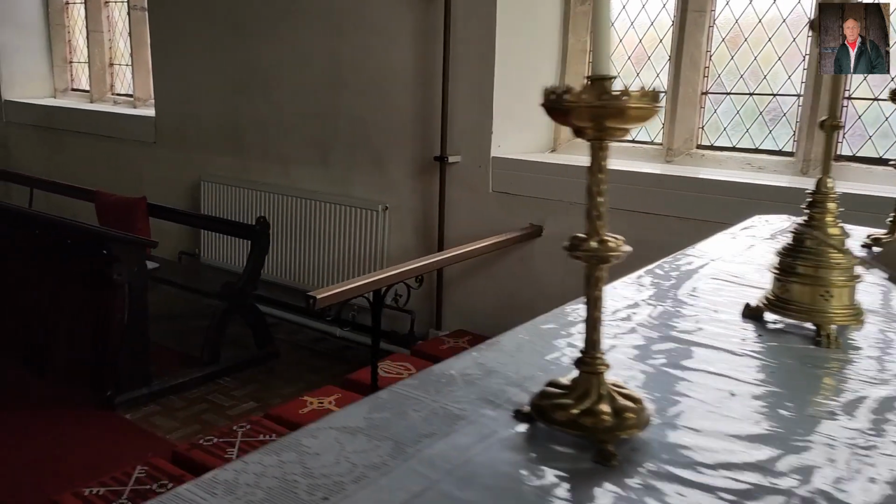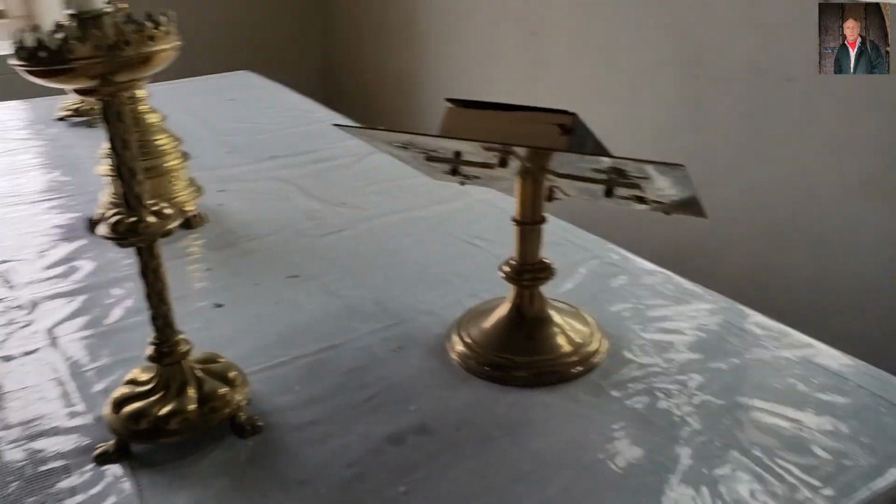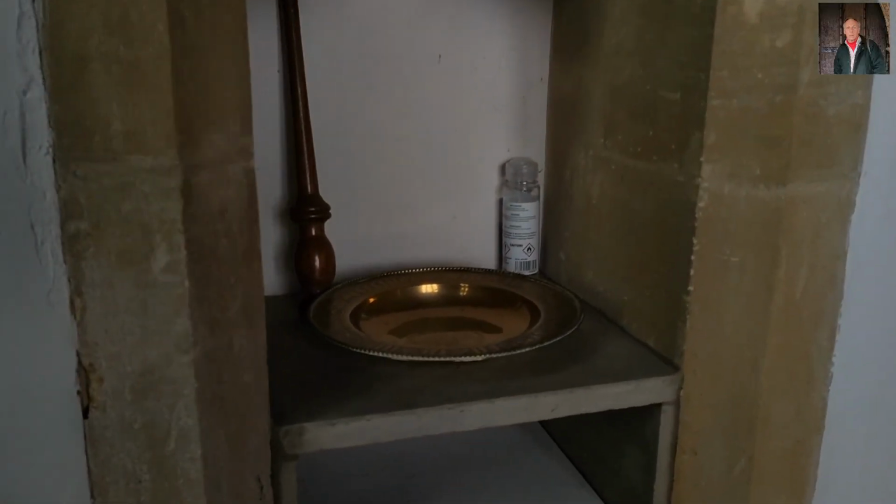What I want to do, I want to have a look at this to find out what altar we have here. And it is an old wooden altar. Yeah, I just wanted to check that out. We have a small piscina here. I hope that's coming out okay.